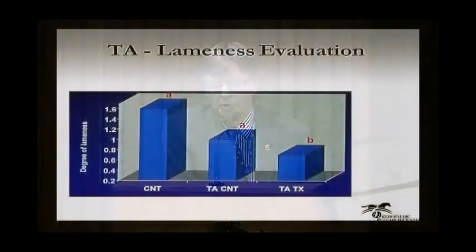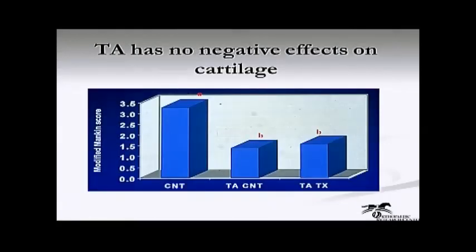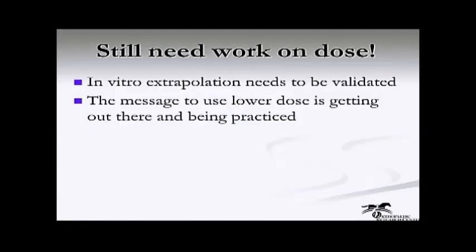TATX is when the triamcinolone was injected in the same joint, and TACNT means it was injected in the joint that didn't have a chip fragment. We have a chip fragment in one joint, and even though we put it in the opposite joint, we still had a therapeutic effect. So, lameness examination significantly decreased. Triamcinolone had no negative effects on the cartilage. You can see that the Mankin score is close.